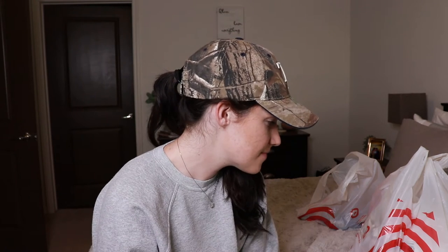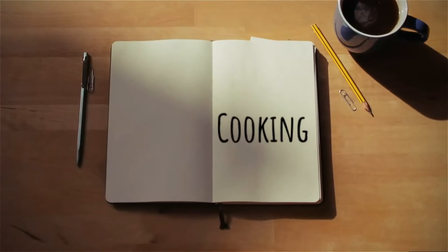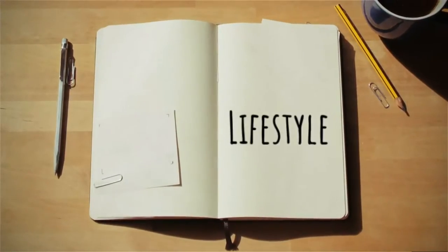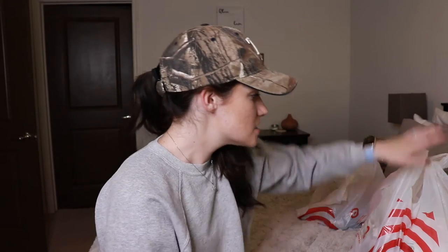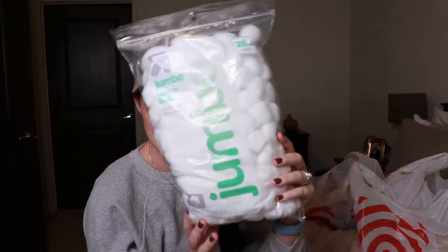I did go for one thing, which was cotton balls. Oh, sorry, two things, cotton balls and soap. But with that, I got a couple of things. Alright, I'm just gonna jump right in. So, the first thing I got was the cotton balls. I got the jumbo ones. I love these ones. I got the 200 count. So yeah, gotta have the cotton balls.